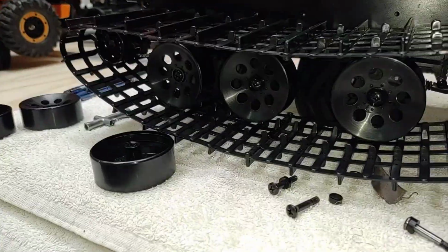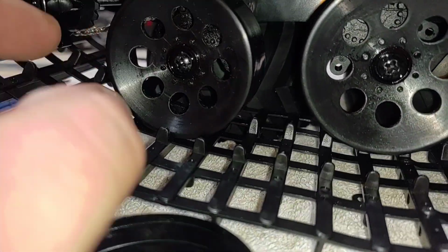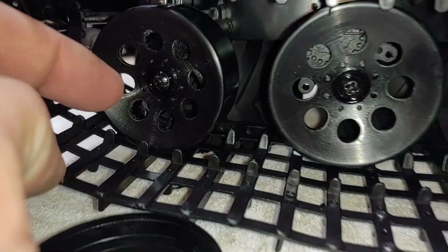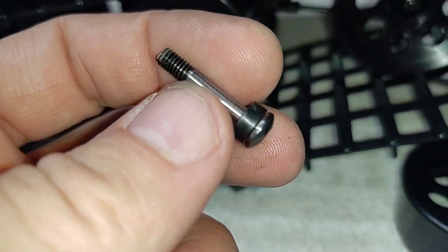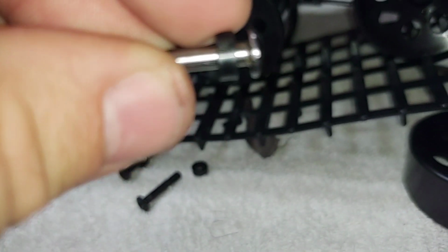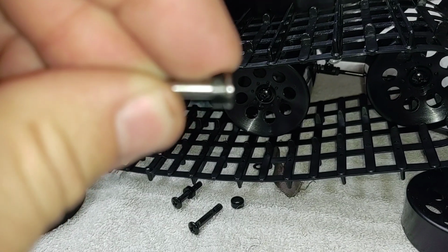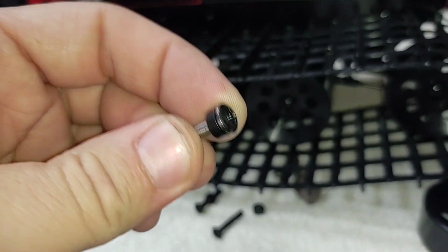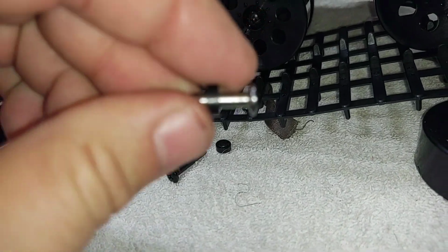So on hers, our driver's side front right here was getting bound up. And it was on the outside. When you pulled back on the wheel, it was getting bound up on the shank of the screw. And that was because somebody had just too much lacquer on the screw. And when you slid the bearing down, or the bushing down, it would go to about here. And it would come to a complete stop. And then it would snap over that edge. And once it was there, it was locked. And that wheel was locked up essentially. And it wasn't spinning. So, too much lacquer on the screw.